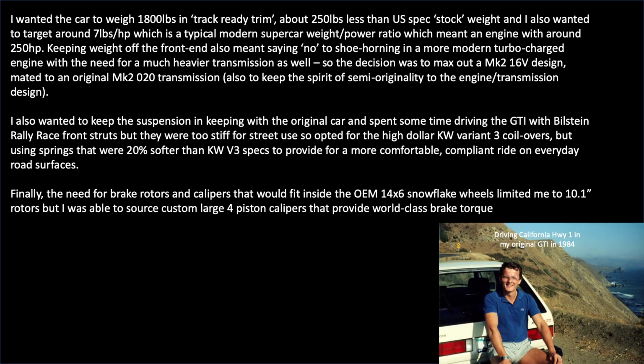So in terms of weight, I really wanted to be 1,800 pounds track ready, and certainly under 2,000 pounds on the street. 1950 was my target. And I wanted to be around that 7 pounds per horsepower, which is sort of a modern supercar power to weight ratio. And I wanted to keep everything as close as possible to stock looking.